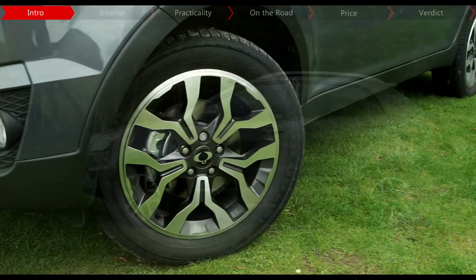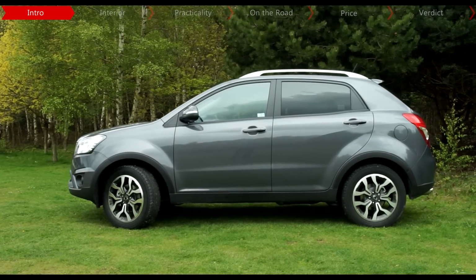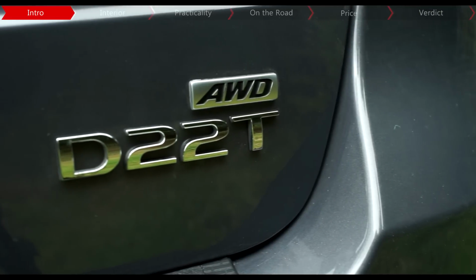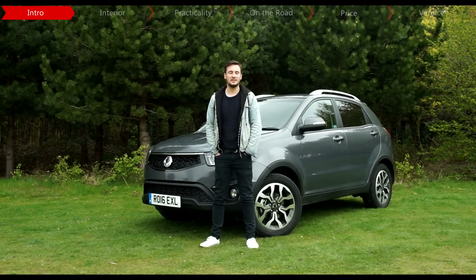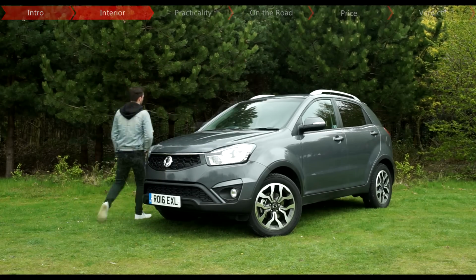As a result, it's probably one of the rarest production cars on British roads at the moment, but do the small sales figures hide a surprisingly good value car? After all, it's not bad to look at, and starting from just $15,995, it's definitely worth a look, right?